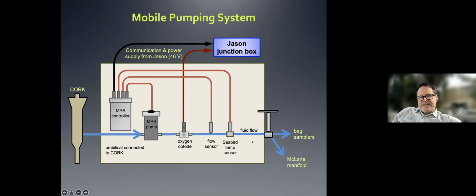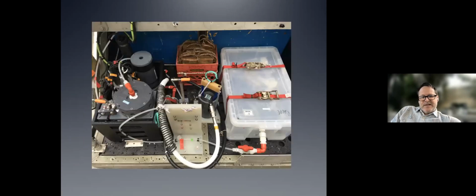The mobile pumping system acts as kind of a front end to really whatever you can imagine for a collection mechanism for the fluids, whether that be filters, whether that be bag samplers. And I'll just mention a couple of those downstream collection ways we've used to collect the fluids as well.